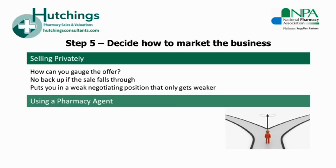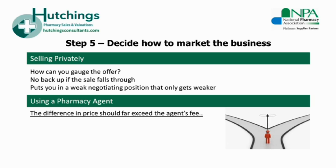Some people may prefer to use an agent to sell. A good pharmacy agent should be able to get the best price for you in the current market, and there should be incentive for them to do so. Beware those agents who do not charge a fee or those who take a percentage of their fee from the buyer. At worst, these agents are not acting in your interest as a seller, and at best, they have a conflict of interest if they're being paid a fee by the buyer. The difference between selling privately and using an agent should far exceed the agent's commission, and we have many past clients who can testify to this.